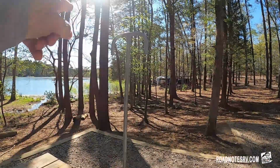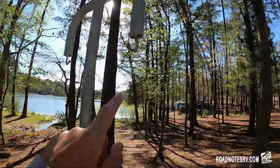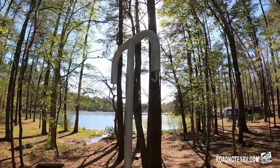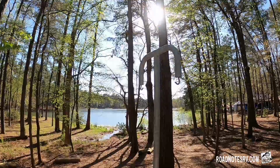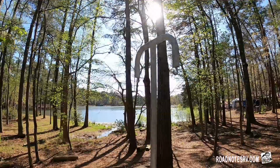this metal thing here, we haven't really quite figured out yet what it's for. It comes with two hooks. I'm thinking maybe to hang lanterns up or not sure what you can use it for, but it's here. Maybe we'll see some people use it.